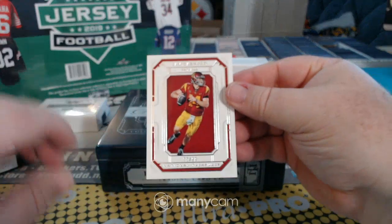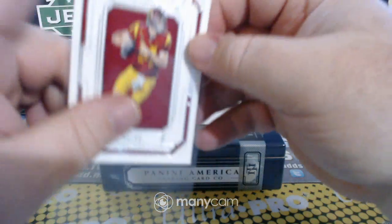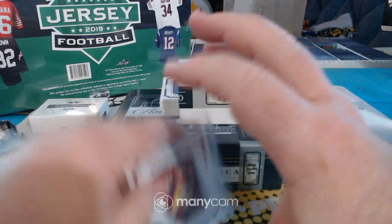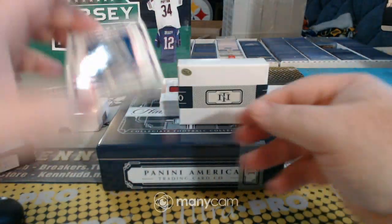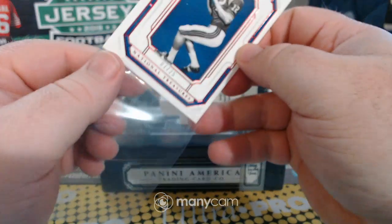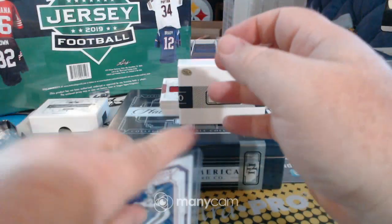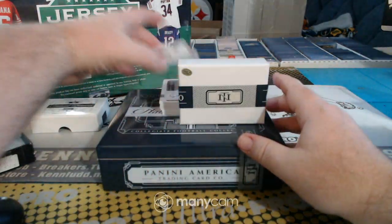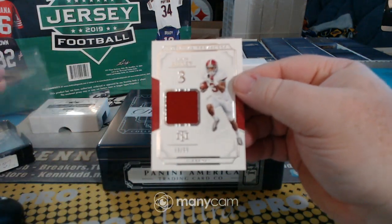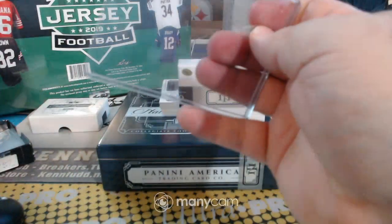Alrighty, 6 of 99, Sam Darnold for the Jets. I've been trying to find NT Hockey, and it's nowhere to be found. Terry, terrific Terry Bradshaw, 7 of 25 for the Pittsburgh Steelers. I wish they'd still make it like they make NT baseball. Calvin Ridley for the Falcons, 99 of 99.